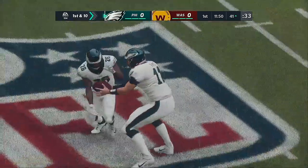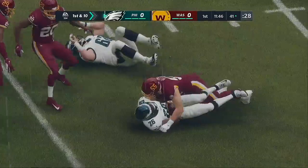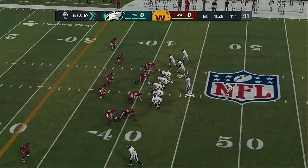Second and 1 is often an invitation to take the big shot downfield. I'll bet the offensive lineman said, "Are you kidding? We just get on our backs and let's go get the first down." They love being physical.